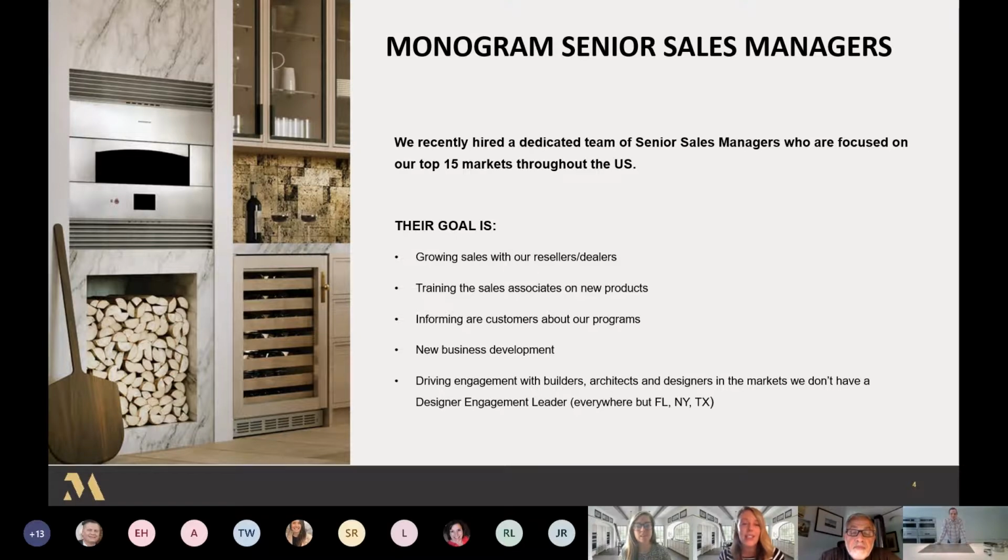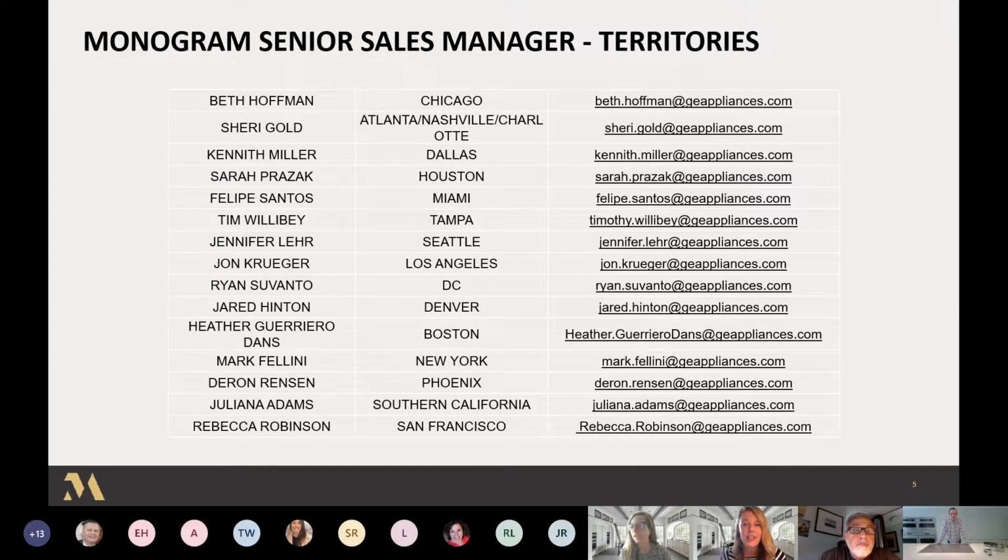And again, we have a great team of people, and these are the markets where you can see where they are. And if you're in one of these markets, I would encourage you to connect with these people and get to know them as well.